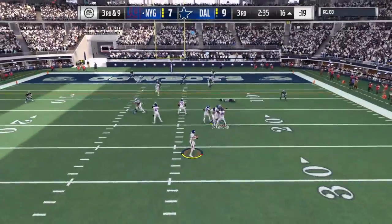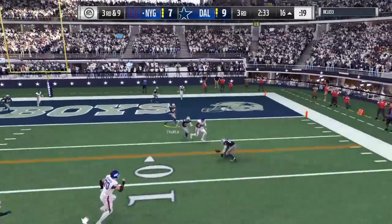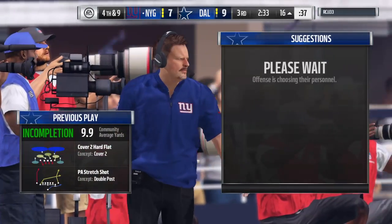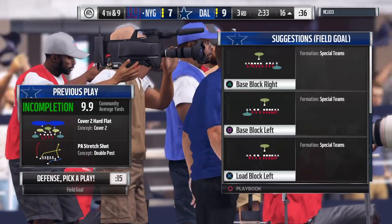On play action, now Manning. And they almost had another one. They are all over the football in this game. Nearly another pick, now 4th down.